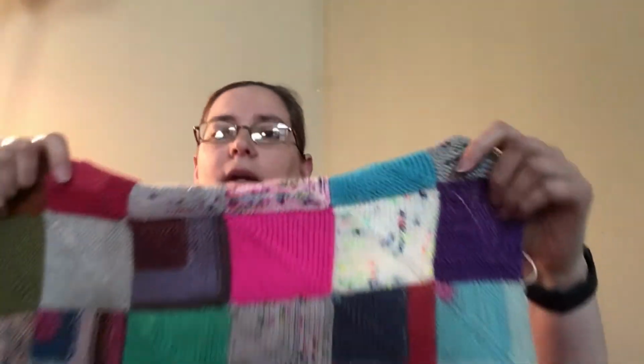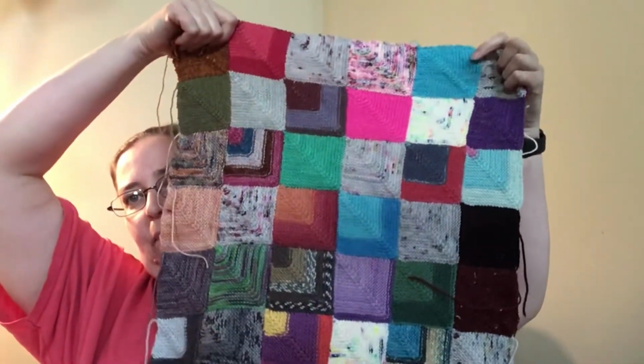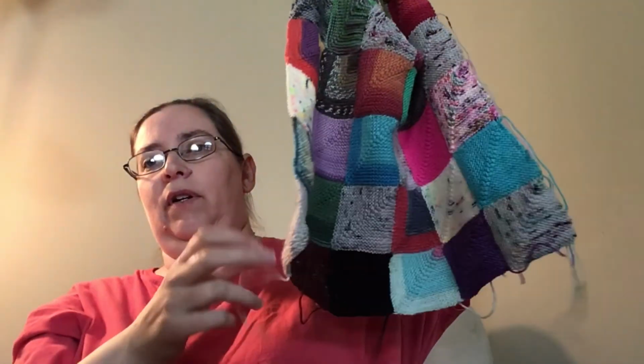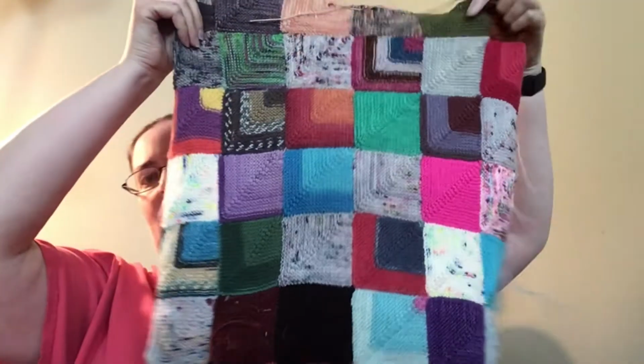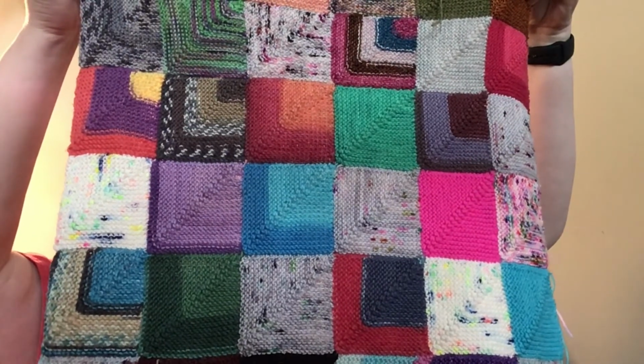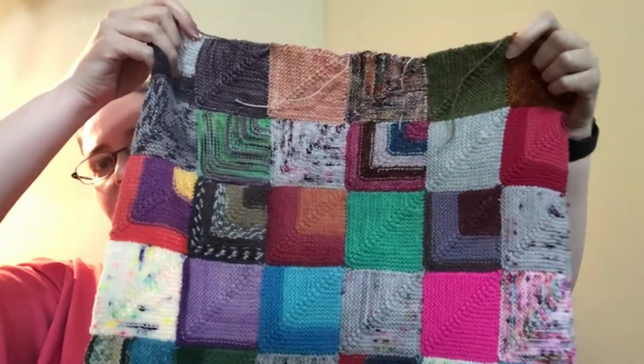Now that first blanket is made out of scraps from my projects and friends' projects and my knitting teacher's project. This one is made simply out of only projects that I have knit. Let's see. Okay. So this is how much I now have done on that blanket. And actually, it's going to go this way, because this was my very first square right here. So I am pretty sure, maybe that's not right either. I'm not sure.